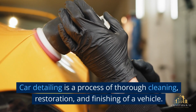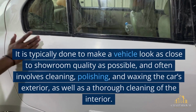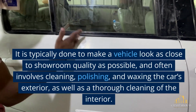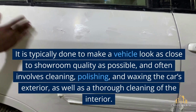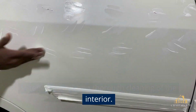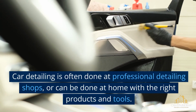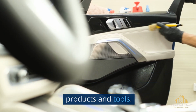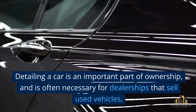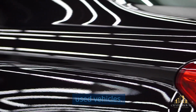Car detailing is a process of thorough cleaning, restoration, and finishing of a vehicle. It is typically done to make a vehicle look as close to showroom quality as possible, and often involves cleaning, polishing, and waxing the car's exterior, as well as a thorough cleaning of the interior. Car detailing is often done at professional detailing shops, or can be done at home with the right products and tools. Detailing a car is an important part of ownership, and is often necessary for dealerships that sell used vehicles.